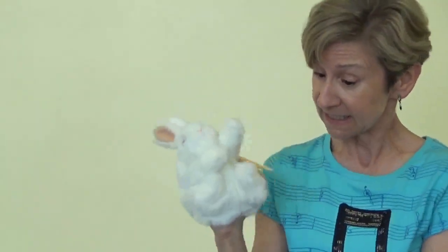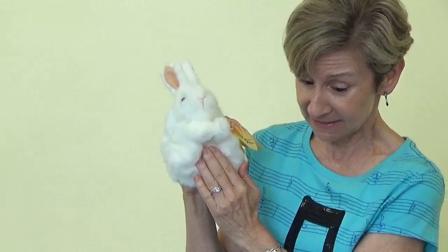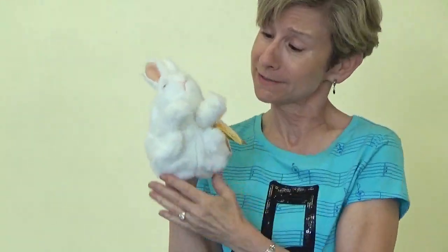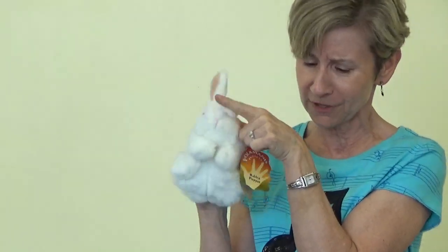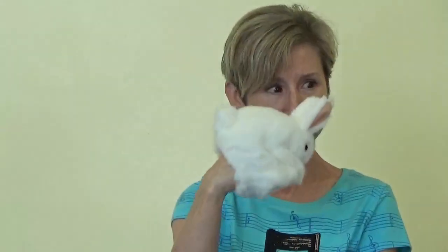Rodney the Rabbit is fat, fat, fat. His soft little paws go pat, pat, pat. His long pink ears go flop, flop, flop. When Rodney runs, he goes hop, hop, hop.